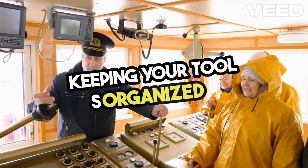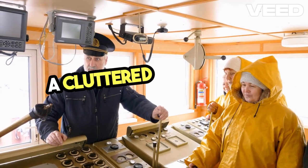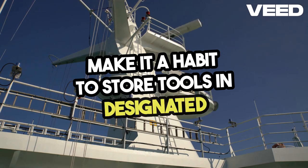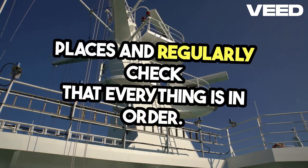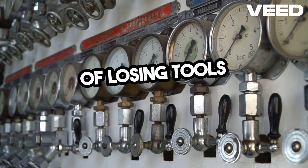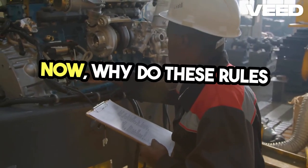Keeping your tools organized is another crucial aspect of watchkeeping. A cluttered workspace can lead to accidents and inefficiencies. Make it a habit to store tools in designated places and regularly check that everything is in order. This not only helps you find what you need quickly, but also minimizes the risk of losing tools or causing injuries.